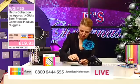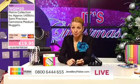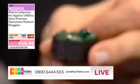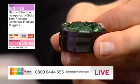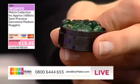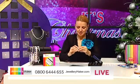I actually can't fit all of these in. Just to show you, this is what I got in the pot. You saw me tip them out. I now can't fit them back in the pot. That's how full the pot is. So that just goes to show half the stock's already allocated on this. It is a limited edition offer. It's only available while stocks last. Once it's gone, it's gone. And of course, there's no guarantee that we can give you a deal like that again.